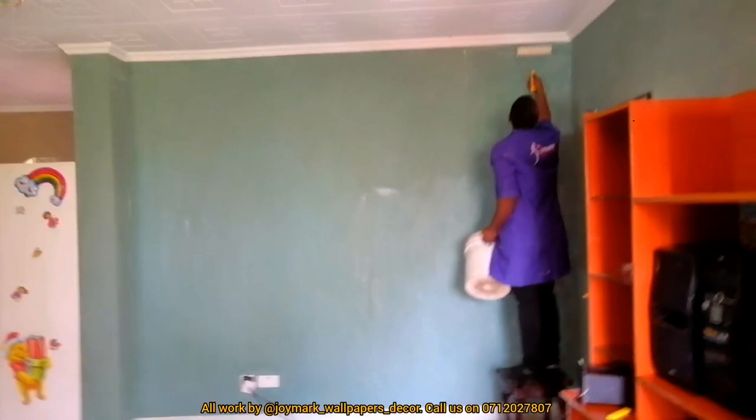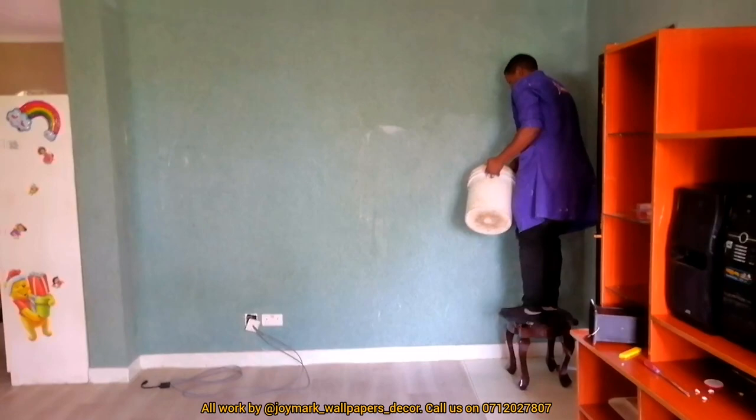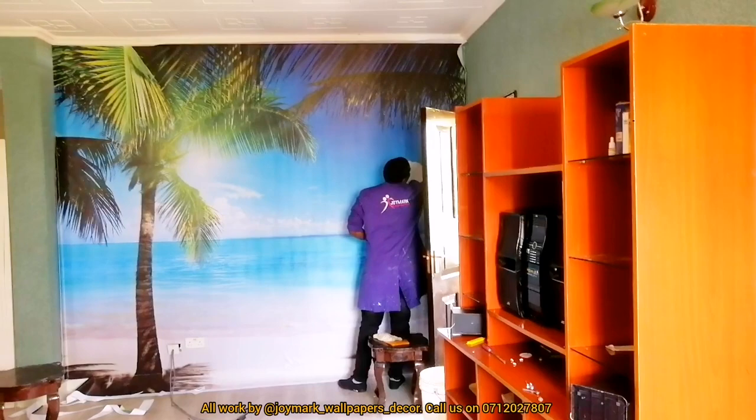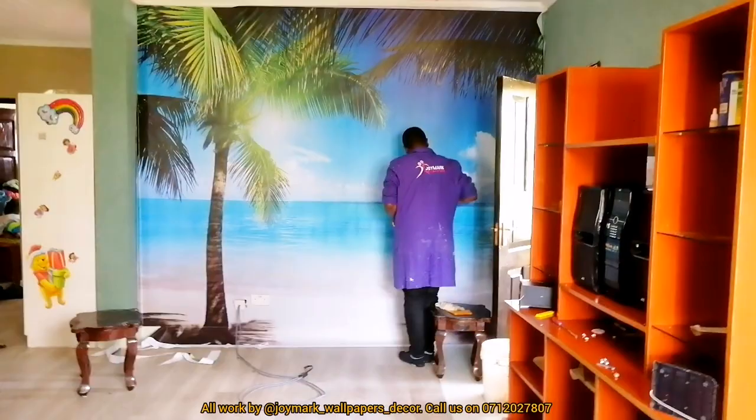So we apply glue. That's what Freddy is doing. This is a Nakuru site, that's why you're seeing Freddy here. We applied glue onto this wall, all of it, because the wall mirror is going to cover it. Then, voila, you install and that's how it looks. I did a full video of this wall mirror some time back, so you can go and check it out. But just look at how beautiful this looks.